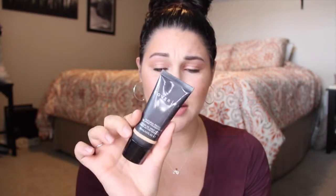I really appreciate it. This is my Cover FX Natural Finish Oil Free Foundation. I have mine in N30, and you want to shake this. This is a squeezy tube, which I love. I actually use this in my video where I showed you how to do your makeup with oily skin and stuff like that. So this is definitely a really good one.